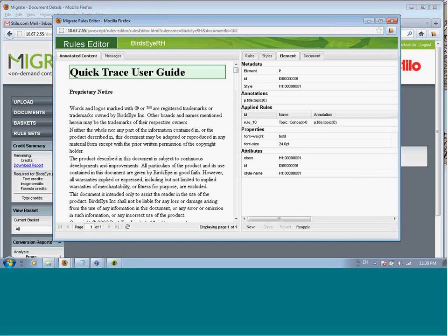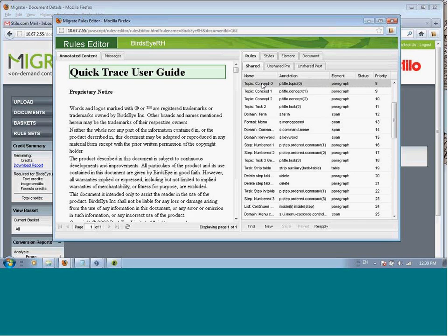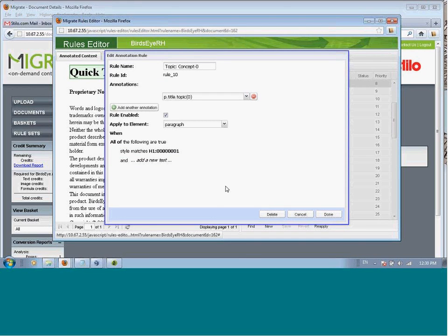Let's do this one. We'll see this has been annotated by Rule 10. So let's open up Rule 10. You can see that this rule has been created simply. The rule has two parts, basically. It's got a test and an annotation. And in this case, the test is very simply the name of the paragraph style that's applied to it. So when the style matches this style name, we annotate it as title topic 0, being the nesting level in the DITA map. So 0 being outermost, and this is how we create a hierarchical DITA map. We provide the nesting level right here in the rule.